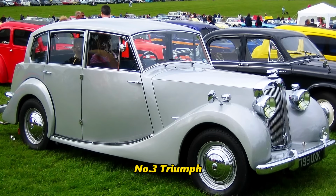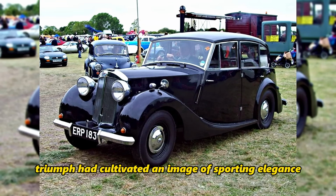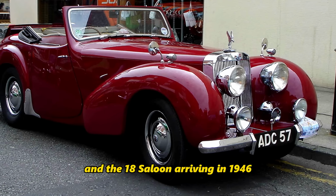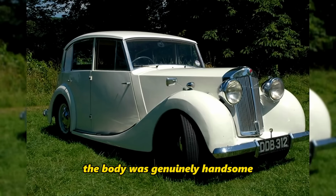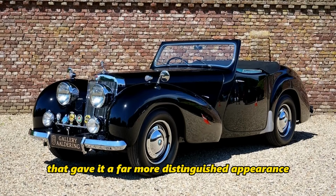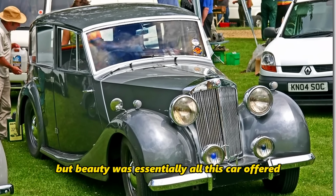Number 3. Triumph 1800 Saloon. Triumph had cultivated an image of sporting elegance throughout the 1930s, and the 1800 Saloon, arriving in 1946, was meant to signal their confident return. The body was genuinely handsome, a flowing, razor-edge design with coach-built aspirations that gave it a far more distinguished appearance than most contemporaries. But beauty was essentially all this car offered.